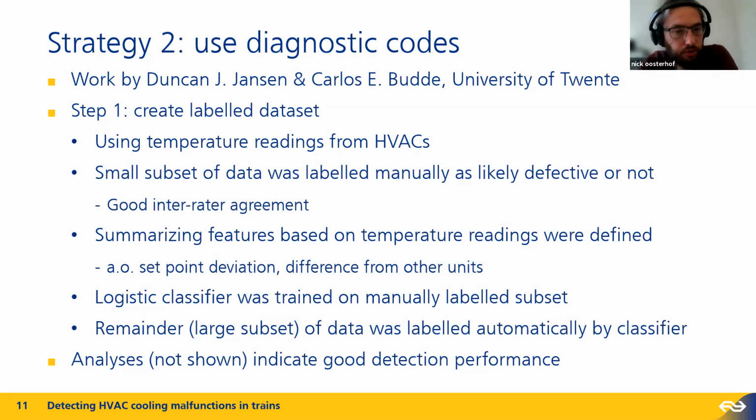They then defined a couple of features, including deviation from the set points or whether temperatures deviated from other units, so similar to what I showed earlier with the deviation from the median. And then trained a classifier on the subset of the data and used it to predict malfunctioning using the remainder, the largest part of the data, so that in the end we get a very big data set with labels indicating during which period the HVACs were not cooling well or were cooling well.